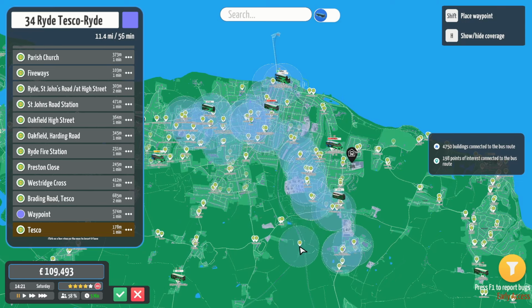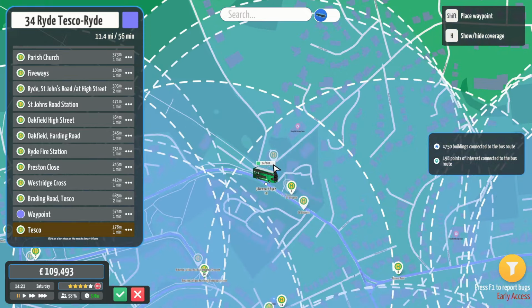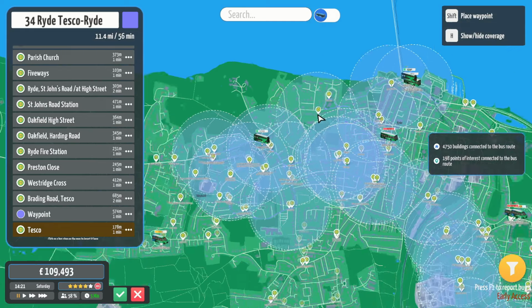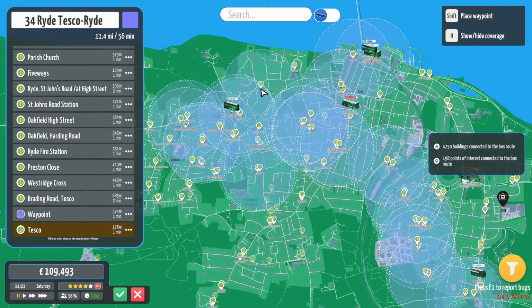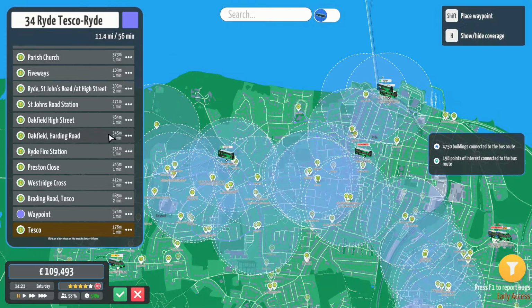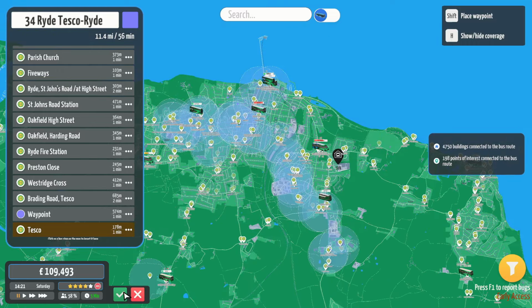And there is the 34. Something of a monster. And it wouldn't have been so much of a monster had it not been for the fact that I didn't realise that this little cut through here didn't actually exist. And you couldn't get a bus through Pelhamfield, which has thrown one of my other route ideas into the fire somewhat. So, yeah. That's not good, that's not fun, but the 34 hopefully will be alright.